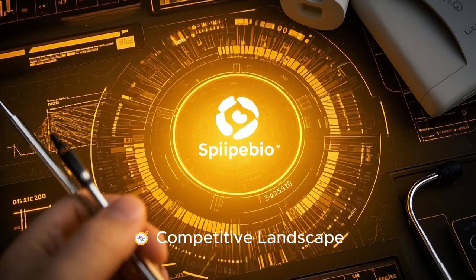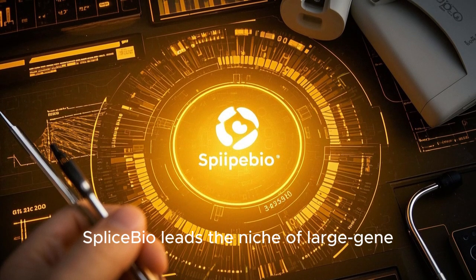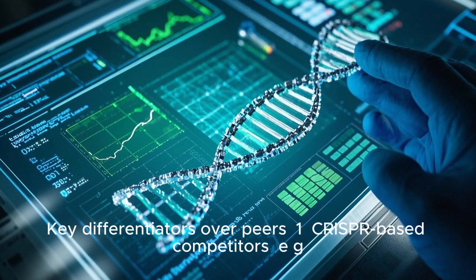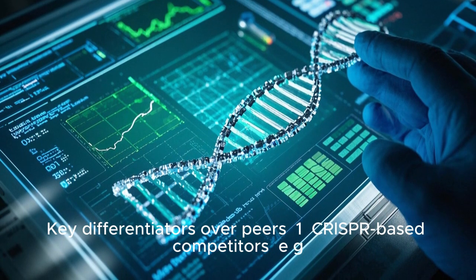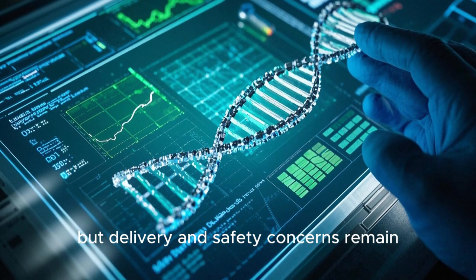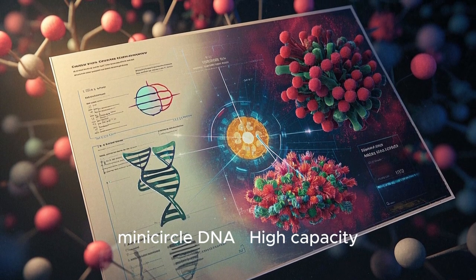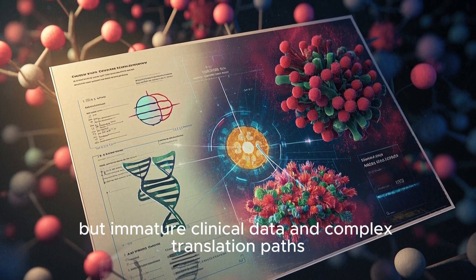Competitive landscape: SpliceBio leads the niche of large gene retinal gene therapy using a clinically validated AAV platform. Key differentiators over peers: 1. CRISPR-based competitors, for example, Editas, offer durable edits, but delivery and safety concerns remain. 2. Non-viral systems, for example, minicircle DNA, offer high capacity, but have immature clinical data and complex translation paths.